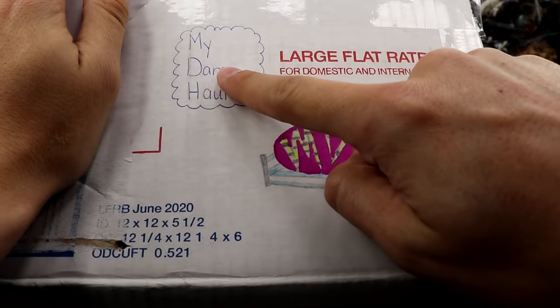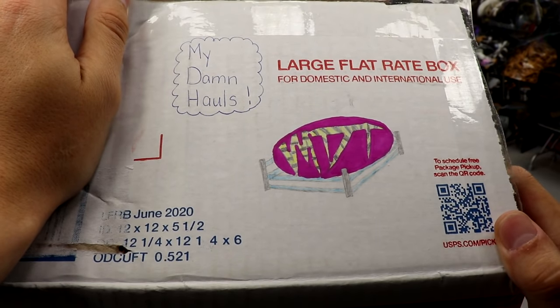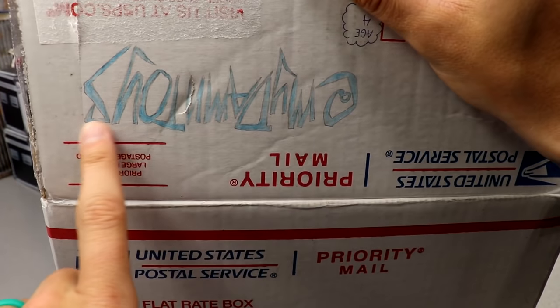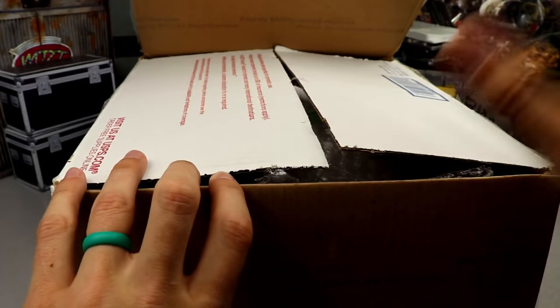Look at this right here. So right here, you guys can see My Damn Hauls. You got the MDT logo right here, which is so sick. Great job on that, whoever drew that. It is upside down, but you guys can see it says My Damn Toys right here. It's the logo there. So just a fantastic job on the packaging here.